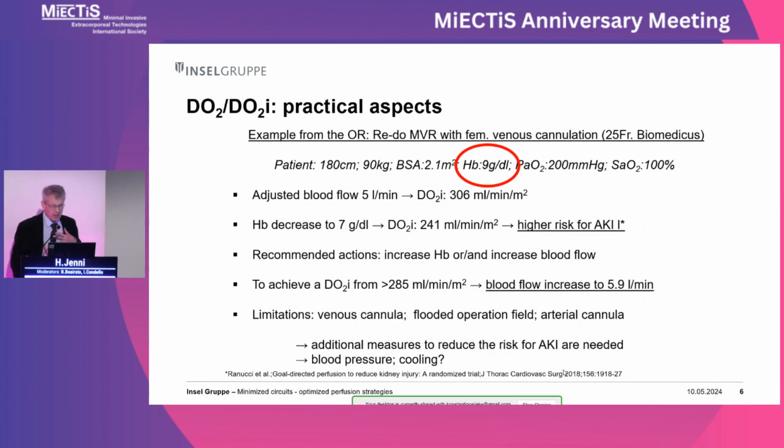Yes, as an old perfusionist, you know, we have it in the back of our minds. So we will cool down, for example, the patient. That's the reaction we did in the past. But on the other hand, there is also how we can react to low DO2, perhaps what's the role of the pressure. You know, we have no idea about the relation between DO2 and pressure, and perhaps if we are not able to increase the DO2, perhaps we can increase the pressure. So there is a lack of data.